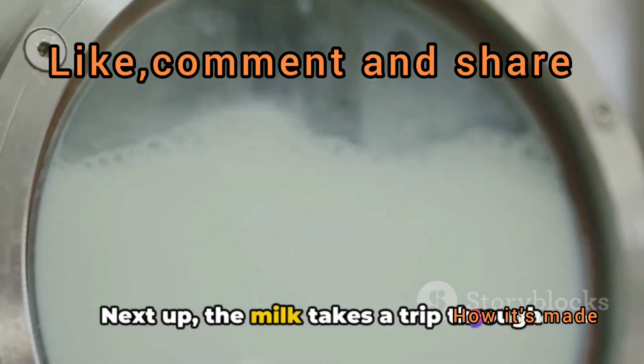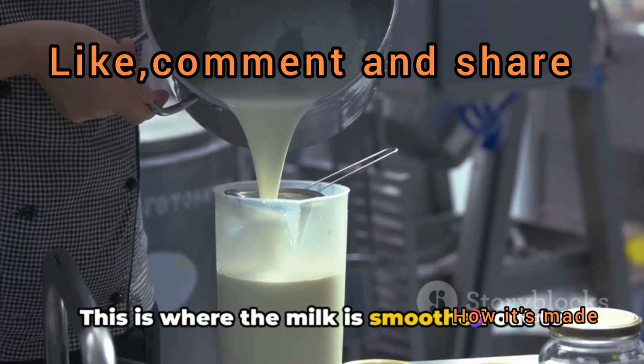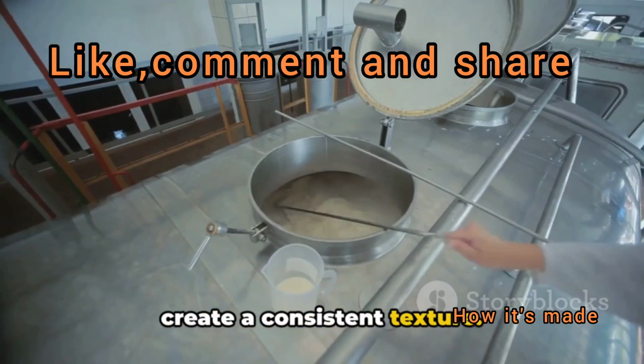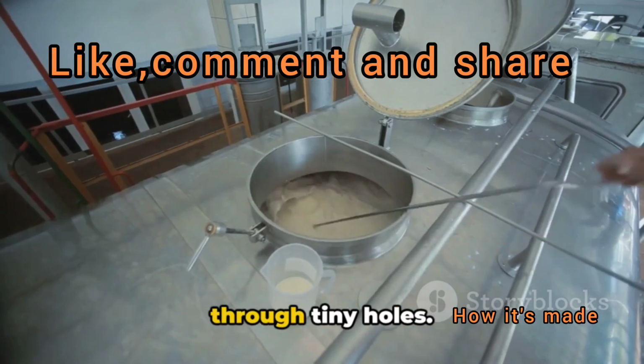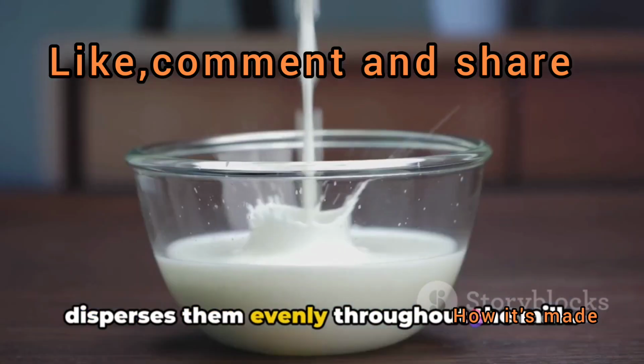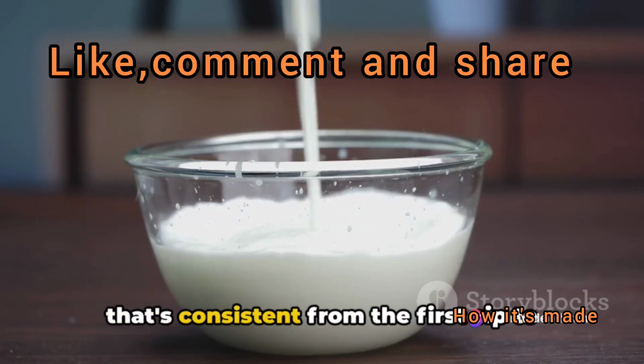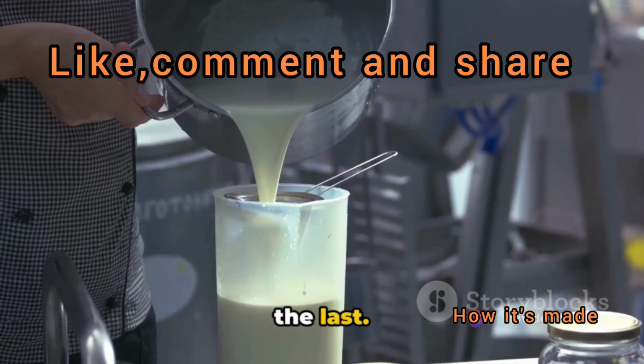Next up, the milk takes a trip through the homogenization process. This is where the milk is smoothed out to create a consistent texture. The milk is pushed under high pressure through tiny holes. This breaks up the fat globules and disperses them evenly throughout the milk. The result? A creamy, smooth texture that's consistent from the first sip to the last.